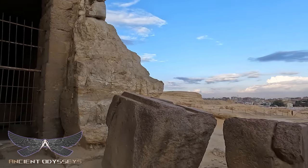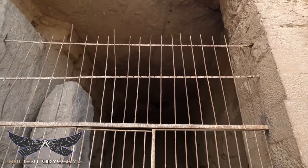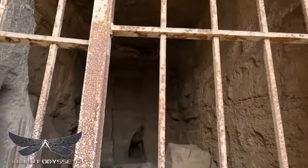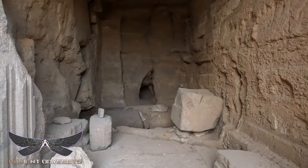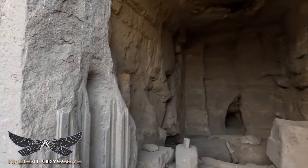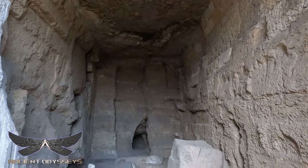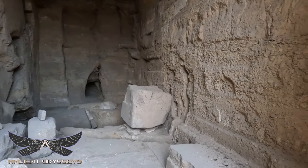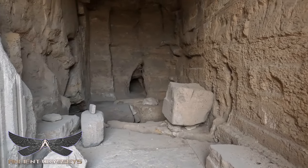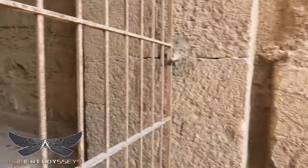This is so cool. See the iron oxide over there?